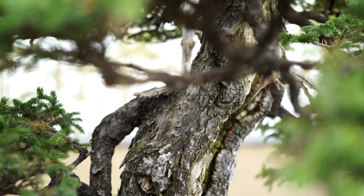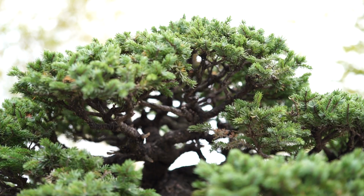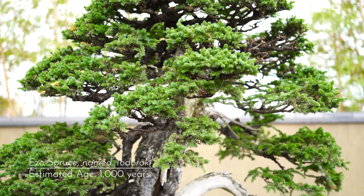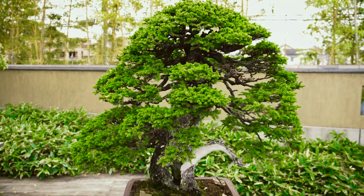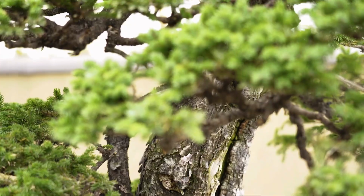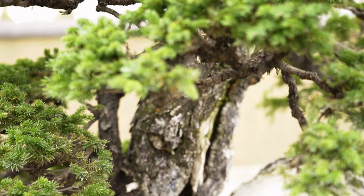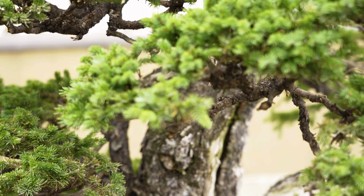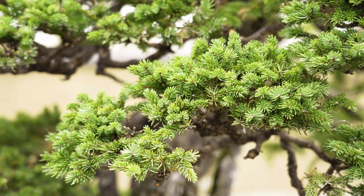This is an Ezo spruce, which is 1,000 years old. It was found, we believe, in the Taisho period of Japan, so around 90 to 100 years ago in the wild, and it was taken around 100 years ago and turned into a bonsai then. This bonsai is natural. These trees are naturally found around the Hokkaido area of Japan, so up north in Japan, where it's a lot colder than it is here.